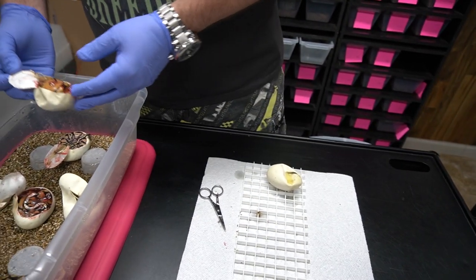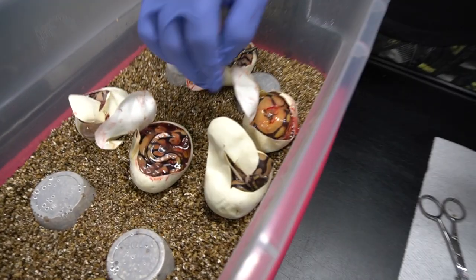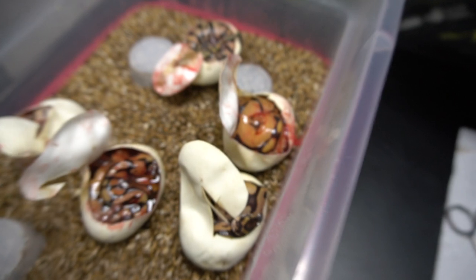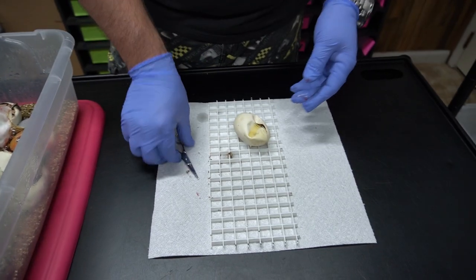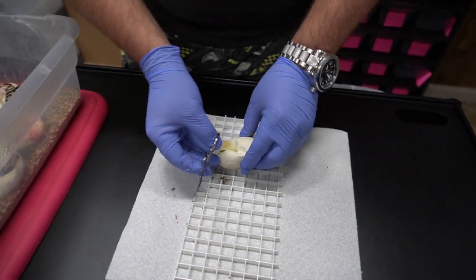All these are going to be ones that are going to be hard to sell because they're all 100% Het Lavenders. So that's cool. I like that. That's good. That's great. Keep on going down the line. One more. All right.